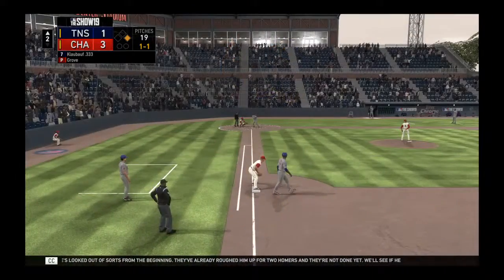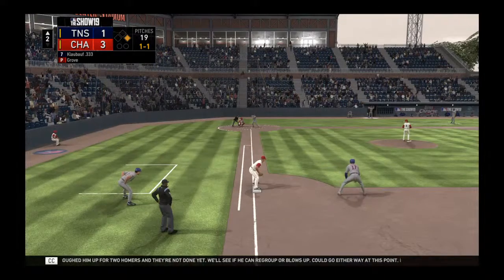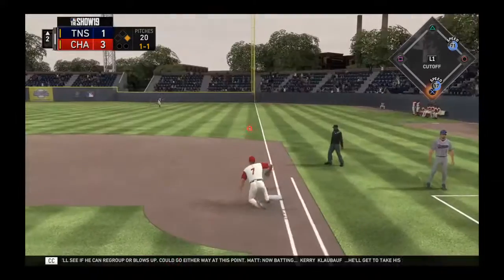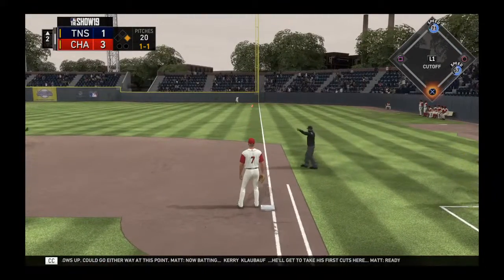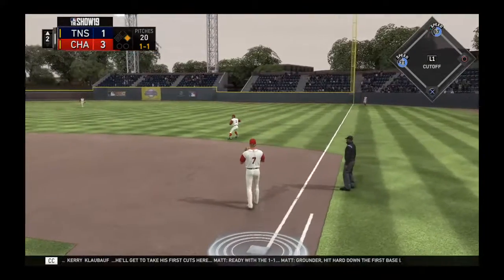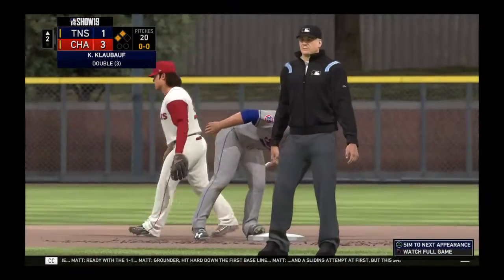Now batting, Kerry Kloboff. He'll get to take his first cuts here. Ready with the pitch. Hit hard down the first baseline, and a sliding attempt at first, but this sneaks by him, a base hit. And they've really got something going here. Runners at second and third to start the inning.